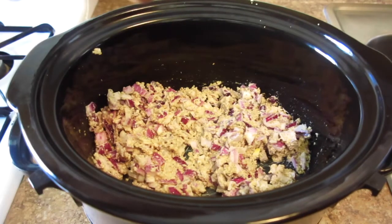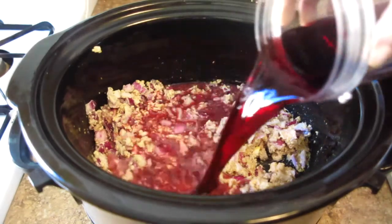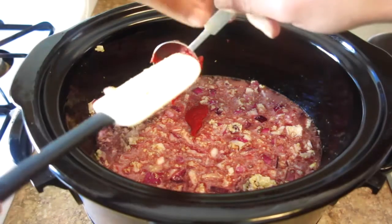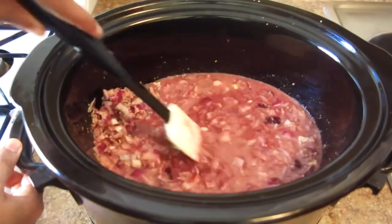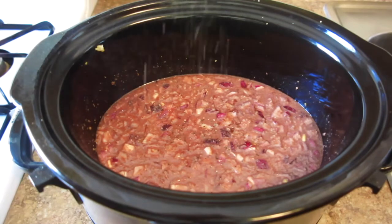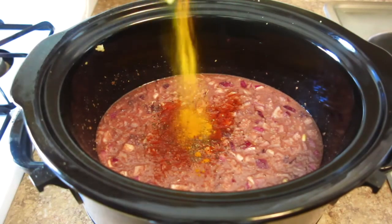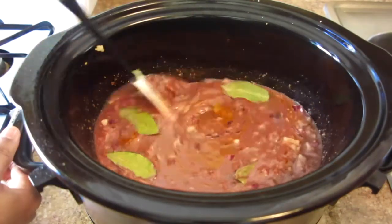Now we'll add a squeeze of lemon juice, our pomegranate juice, tomato paste, honey, salt and black pepper, cayenne, and turmeric. Again, please see below for the measurements, and then add some bay leaves. We'll mix that all together.